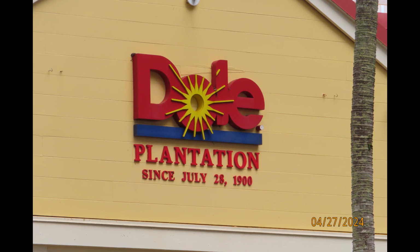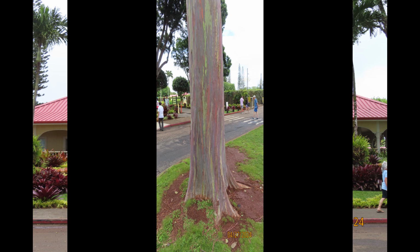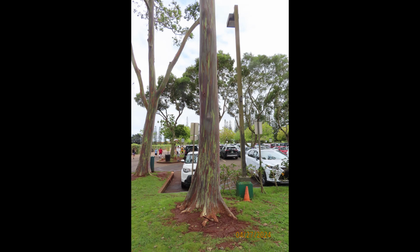Our next stop was the Dole Plantation, and we got to see pineapples growing in their fields. Didn't know there were so many varieties of pineapples until we visited here. In the parking lot of the Dole Plantation, there were rainbow eucalyptus trees. They were just so beautiful. They looked like they were painted.